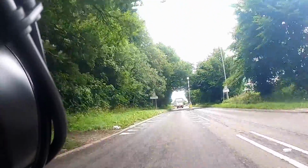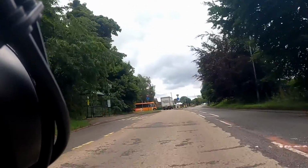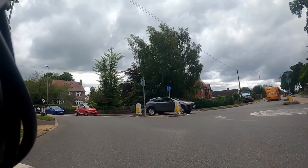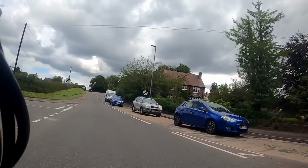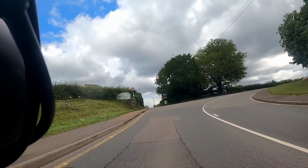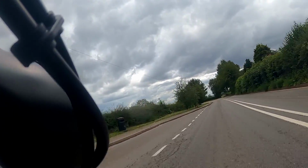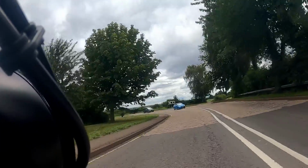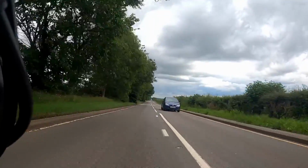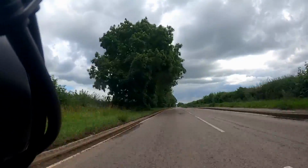Right, we have a couple of 90-degree bends coming up, and I'm not even slightly nervous. I love this bike. Less than 20 minutes, having not ridden for 10 years, and I am completely at home on this bike.